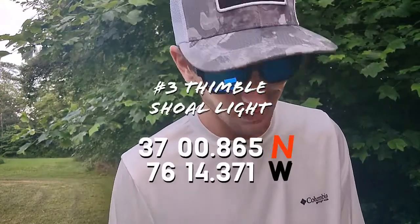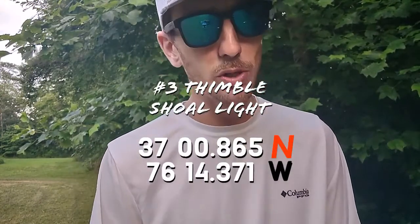Number 3, Thimble Shoal Light. It's a long shoal, comes out to a point. Back in the day, a fishing vessel ran aground there carrying brass thimbles and sank, and that's why it's called the Thimble Shoal.